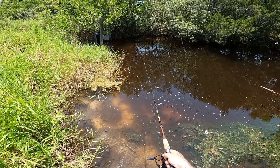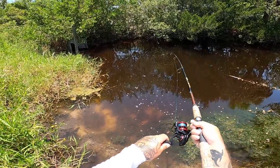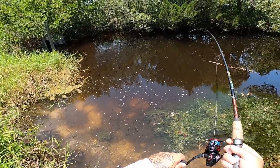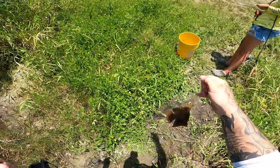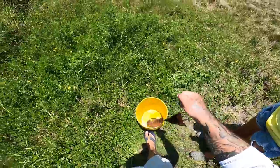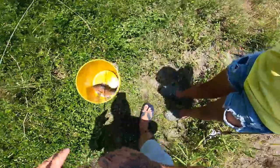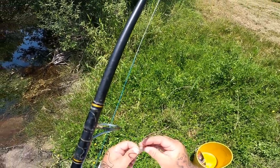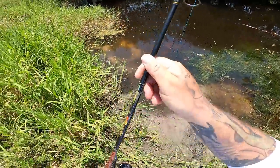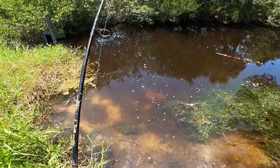Yeah, I think I got one right there. Yep, there's one. That's another good one, too. Oh, get out of there. These things fight so good, guys. So good. That's 12 fish in less than 20 minutes. Some of these are really, really good. Get more shrimp. Okay, cool. It don't really get much easier than this, fishing wise. Hey, come on down, Summer. I'm gonna go back over there.